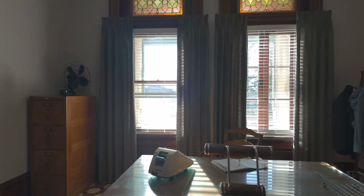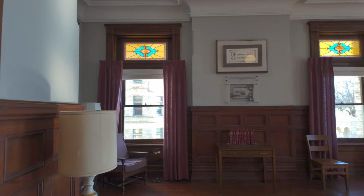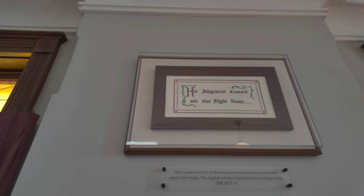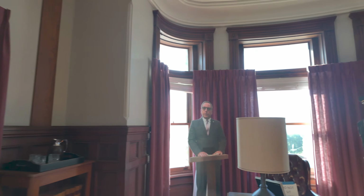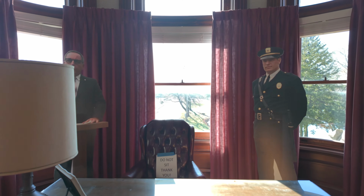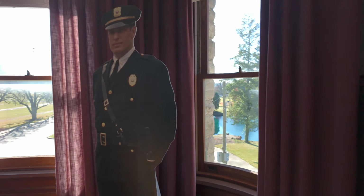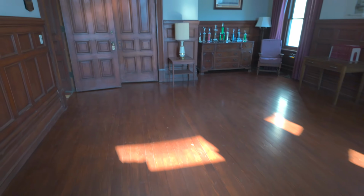Now over here we do have the secretary's desk, and we are entering into the warden's office. Now this is a great recreation. You can see his Bible verse on the wall. They did get a similar safe, but it is not the one from the movie, unfortunately. And then here we have his desk and chair, along with some cutouts. You are not allowed to sit on the chair, but you can take a look at it. And you can also take a look out the windows to see the long, beautiful driveway here. And you can see the picture of his wife and his telephone.